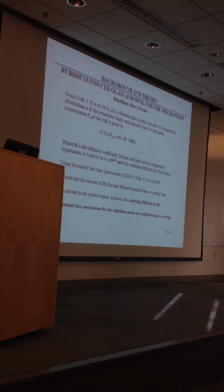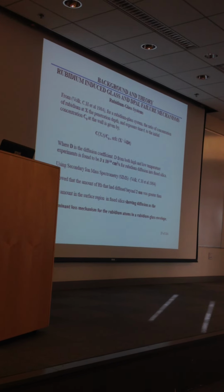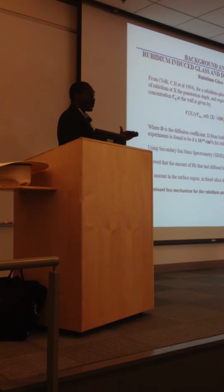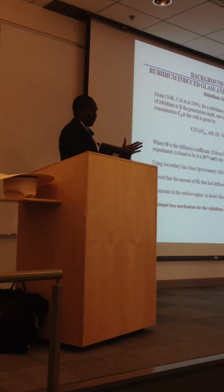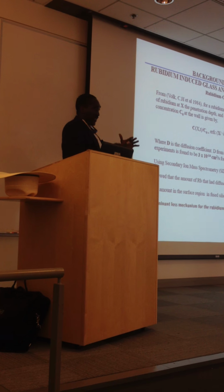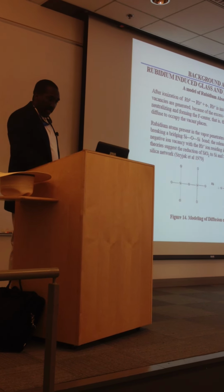And it turns out one of the important results is that people expect the diffusion will only be at the surface, but oftentimes, as far as 2 microns into the material, the rubidium is there, and they were trying to figure out how it got there. So it's more than just surface, it actually goes deep into the material. And that's why it's a dominant loss mechanism.